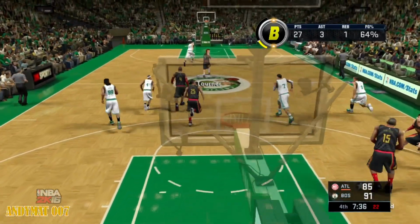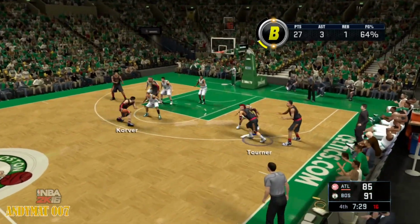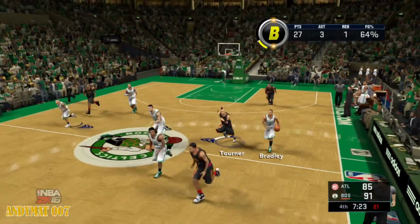It's stolen by Korver. The second half, they haven't taken care of the basketball. Simply put, more turnovers now that could hurt them later. He feeds it to Cephalosha. No good on the three. Boston leading by 6.